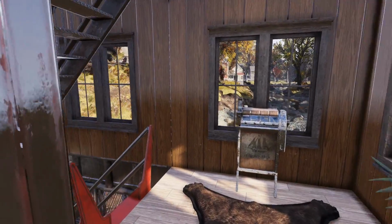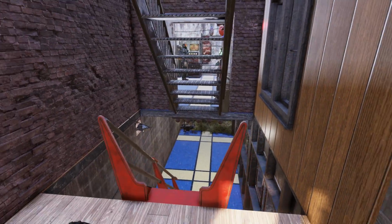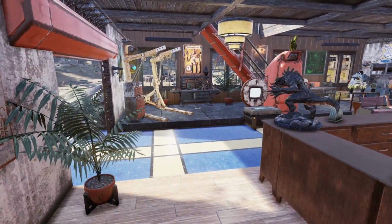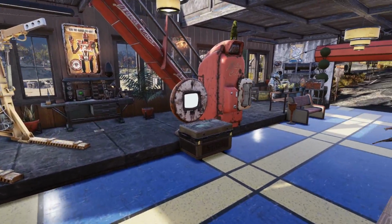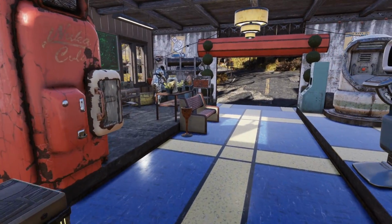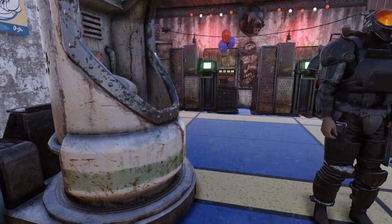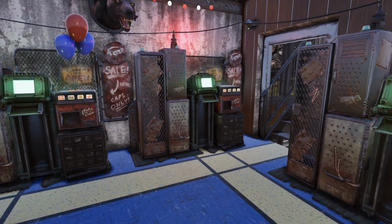Little area downstairs with their power generator in it. Nothing particularly interesting down there, but just a pity. I was kind of hoping they'd use the underside of the bridge as well, which would have been quite cool. But nonetheless, very cool build. The decoration is definitely on point. Plenty of player vending down here, nice and easy to access.